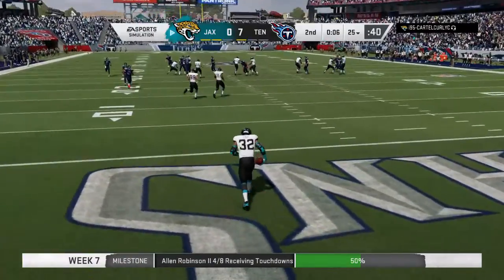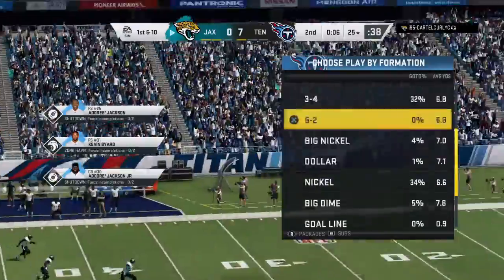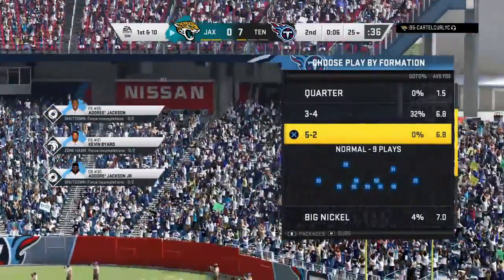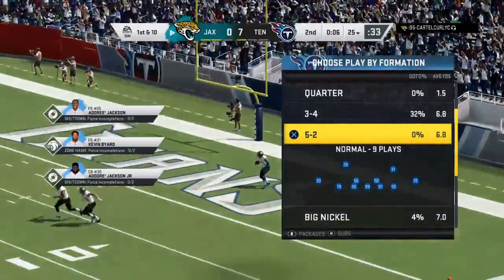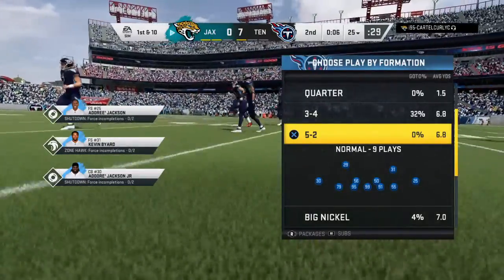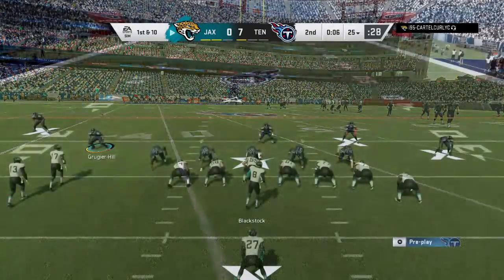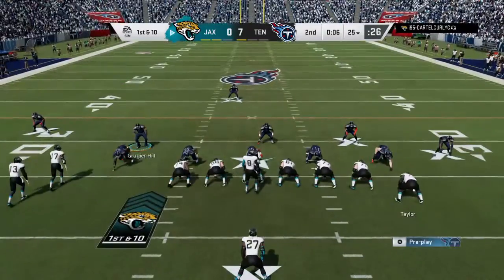That'll be taken in the end zone. And not wanting to risk anything here late in the half, he'll just take a knee, and they'll bring the football out to the 25. Jaguars come to the line to start their next drive.